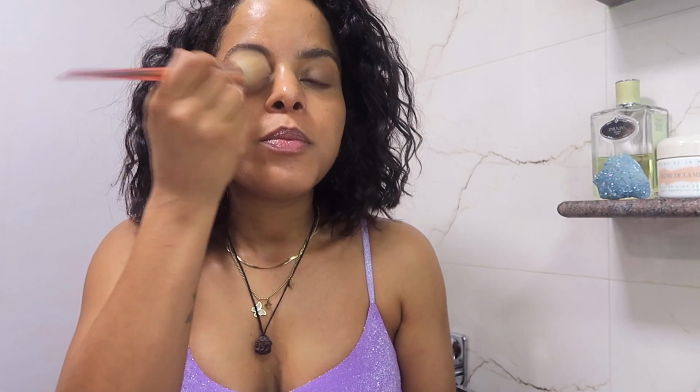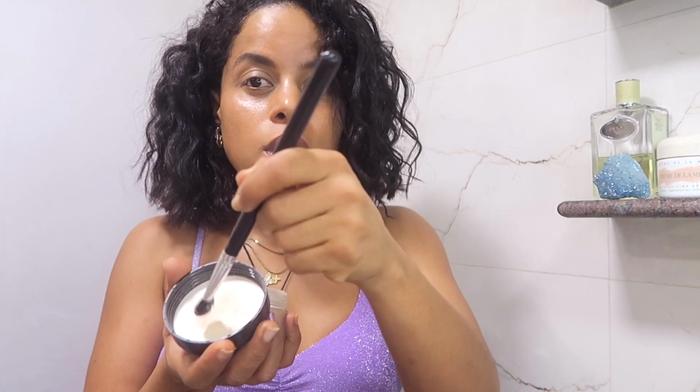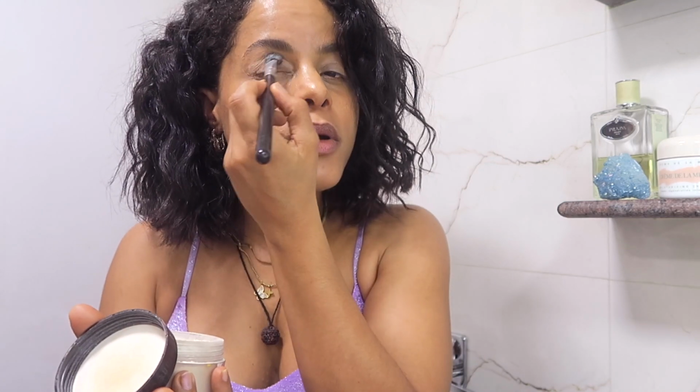At the end of applying your concealer, you can just buff everything out. So if there's any excess, it just moves away. Okay, so mostly I want to use cream product, but I'm gonna slightly powder my eyelid so it doesn't look too sticky.